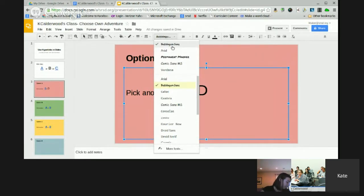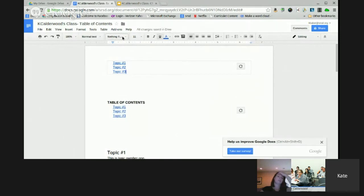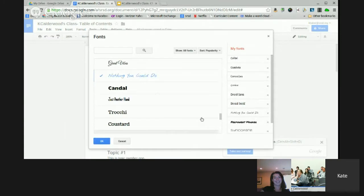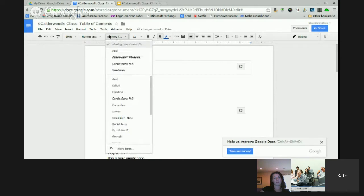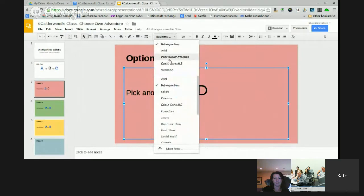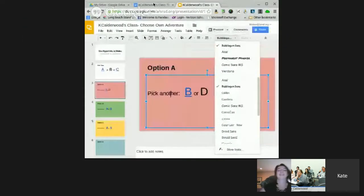See, there's Bubblegum Sans. Watch this. You go back. It should be here, but it's not yet. We added it, and then it should appear. It should appear in both places, because see, I got Permanent Marker. That was definitely one I added. Maybe you have to wait for it. I got Permanent Marker, and then when you go over here, there's my Permanent Marker too. So those are just two little things to jazz up your documents and your slides.